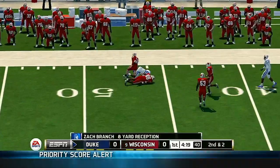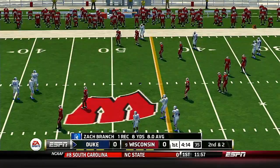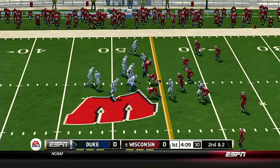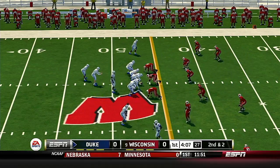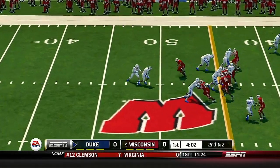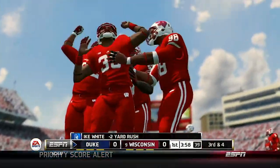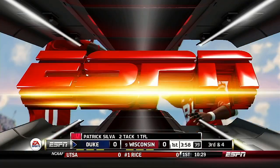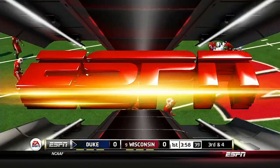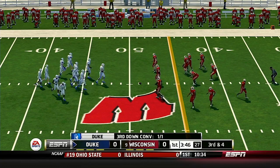Gets it. He's in space. Excellent open field tackle. Page makes the tackle at the 47-yard line. That makes it second and two. Here's the handoff, and he's taken down for a loss. Loss of two by the halfback. From the 49-yard line, third down.